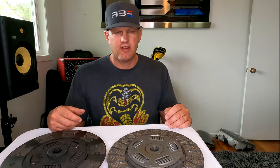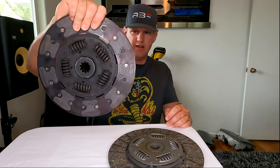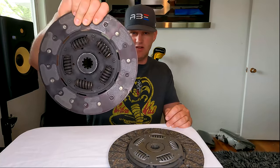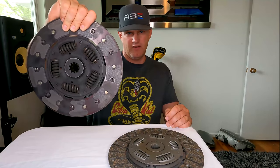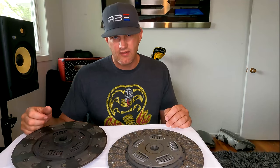These are clutch discs to the Lamborghini Murcielago. I got this when I purchased the engine. It is a used clutch, and this is what causes a $10,000 to $15,000 clutch change. It's completely used. There's nothing left on it.